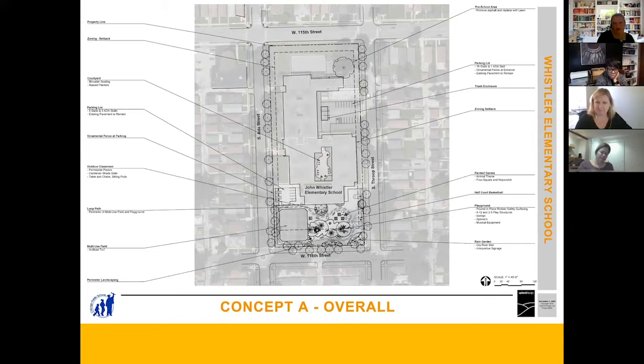So in concept A, one of the things on the north side we're looking forward to doing is removing some of the asphalt paving that is around this tree and returning it to some grass to give the preschool kids some grass area to run around in. As I mentioned, we're doing a dumpster enclosure, some fencing at this parking lot. And then on the south side is where the majority of our work is going. And you guys will see that we are shrinking the parking lot over here to make room for some of our fun improvements.